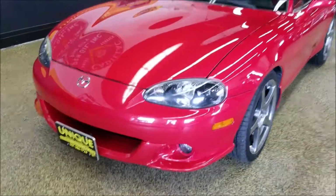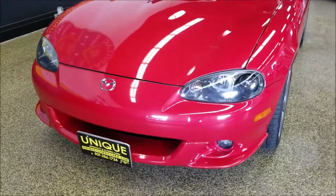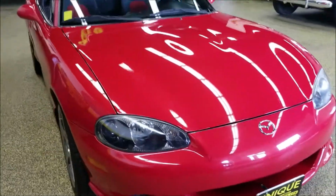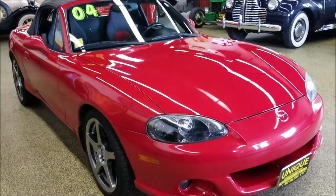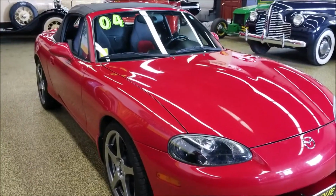The owner of this car brought it to us to sell because he bought a brand new one, and we'd sold a few other cars for him. So rather than him having to go through that, he just brought it to us to do it. So feel free to give us a call, inquire on this. Be happy to help you out.